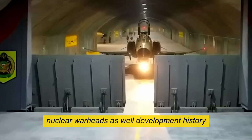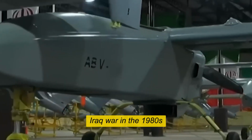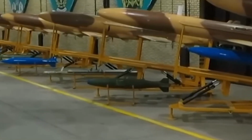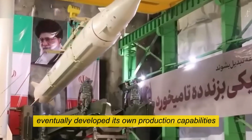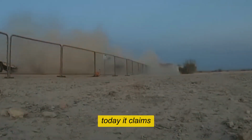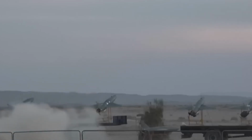Development history. Iran's missile program gained momentum during the Iran-Iraq War in the 1980s, when it faced a shortage of modern weaponry. Initially reliant on support from countries like China, North Korea, and Russia, Iran eventually developed its own production capabilities. Today, it claims that its missiles are entirely domestically produced.